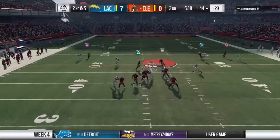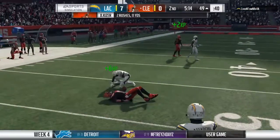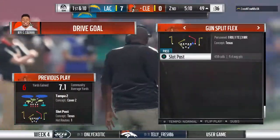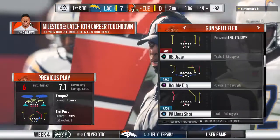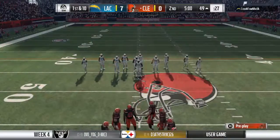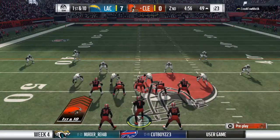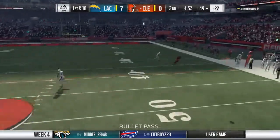Second down, Kaiser. Forced out to his left. And he'll get it into enemy territory just across midfield at the 49. Maybe not exactly what they had in mind, but that scramble is good for 6 and a first down. Let's go! First down, Kaiser.